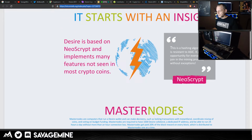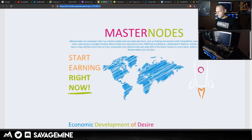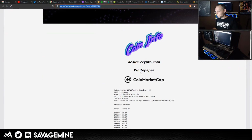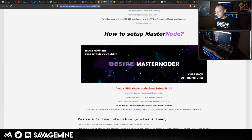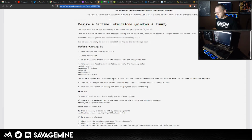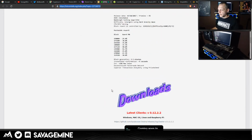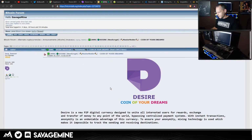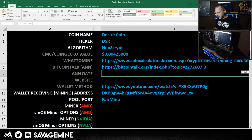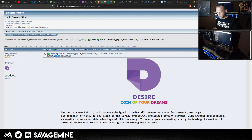And other than that, it's got master nodes. Yeah, pretty much it. They don't have their wallets yet, their mobile wallets. But that's okay. It's good enough to mine. There are pools for it, so we're going to knock it out. That's the way I look at it anyway. And it's NeoScrypt, so it should be pretty easy with NVIDIA as well. The Bitcoin Talk thread date was October 15th, 2017, it looks like. Like I said, it's been around for a while.